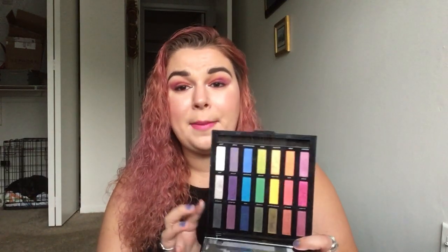I'm sure this is not a surprise to anybody. This is the Urban Spectrum palette. This was on sale for over a year, it seems like. So I do feel like a lot of people own this. Okay, so obviously hot pink, orange, yellow, green, dark blue, light or dark purple, light blue.